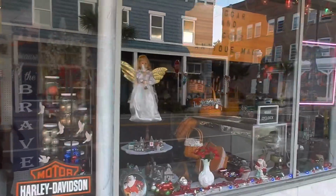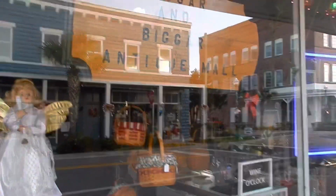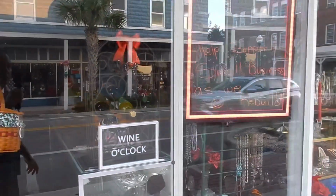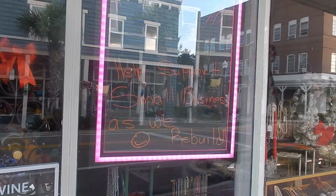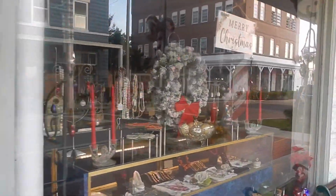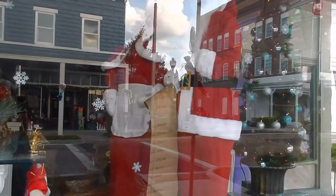This is what I came for actually too. It was closed. I wanted to check out this antique mall called Bigger and Bigger Antique Mall, but they're closed here on the weekdays. It says Arcadia strong, help support small business as we rebuild. I would have helped support you if you guys were open. But Phil, you guys were closed. That's pretty cool. Mr. Santa Claus and Mrs. Claus with the list of good and bad, all the bad and good kids right there.